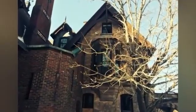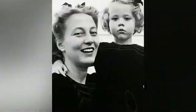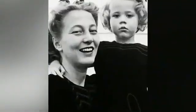However, it is probably most known for housing the patient Frances Seymour, aka actress Jane Fonda's mother. Frances ended up taking her own life there after cutting her throat with a razor in 1942. In 1999, the hospital closed and of course is now said to be haunted.